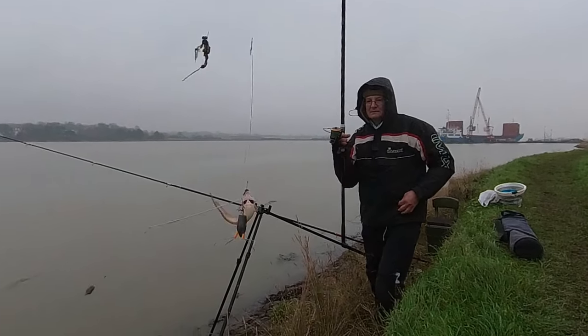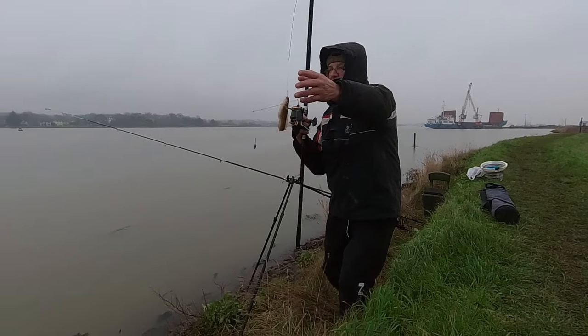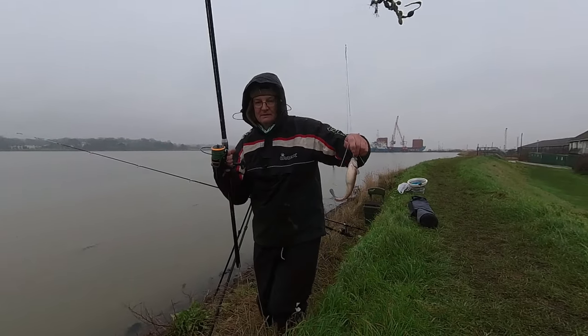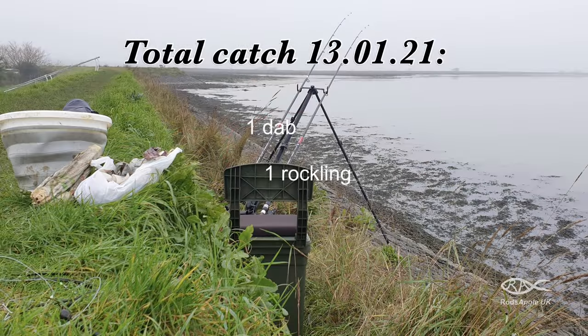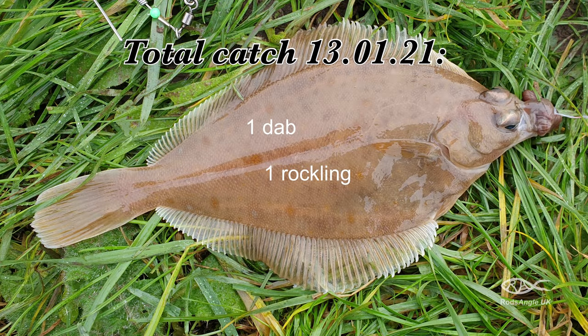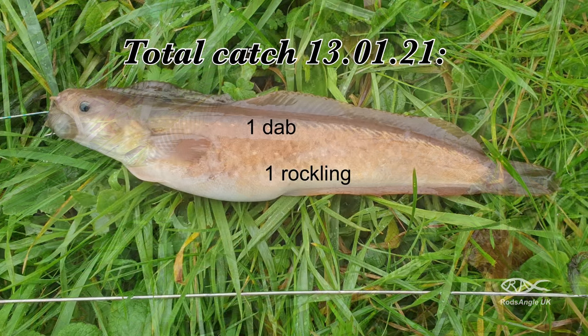Well, it's fish number two, and it's a rockling. I know it's pretty difficult to get excited by catching a rockling, but when it's really hard, anything will do. So, two fish from five bites, and for the whole time I was here, I didn't see another person.